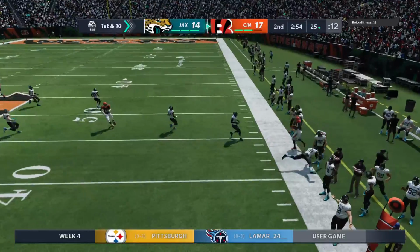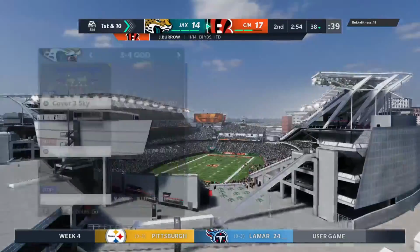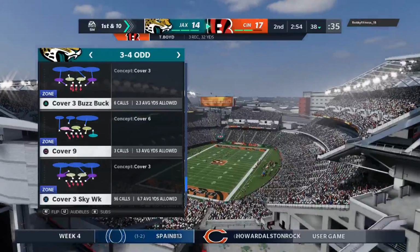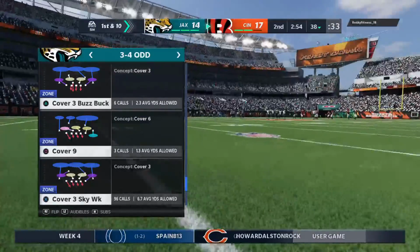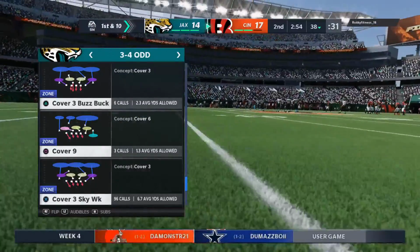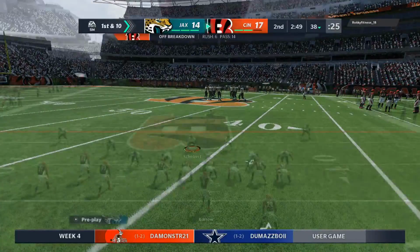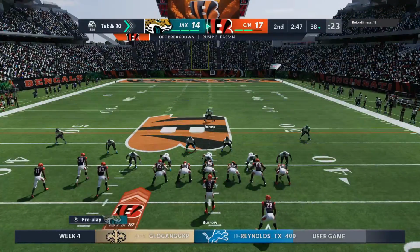And here's a throw taken in by Boyd. And he takes us beyond the 35 before going out of bounds. Solid way to start the drive. 13 yards, picking up the first. 1st and 10 at the 38-yard line. So here's a 1st and 10 at the 38. Here we go.